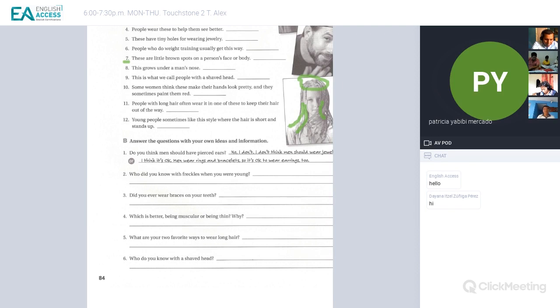Now, Patty, who do you know with a shaved head? Who do you know with a shaved head? I don't know. Okay. Marco, who do you know with a shaved head? I have a friend who is bald. His name is Arturo. Okay, thank you. Very good.